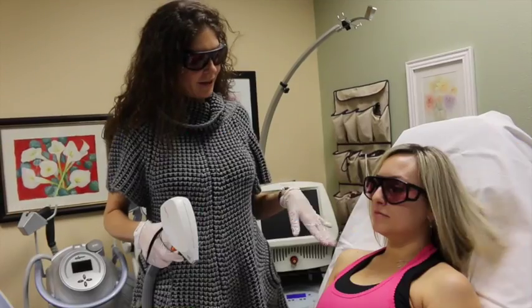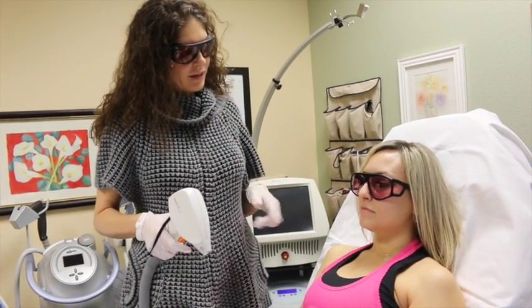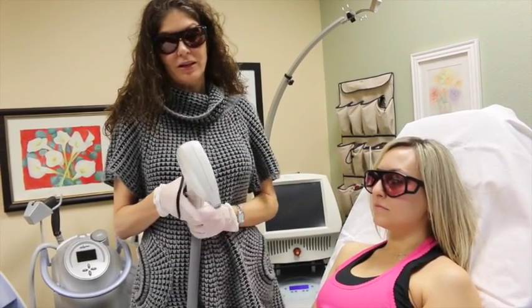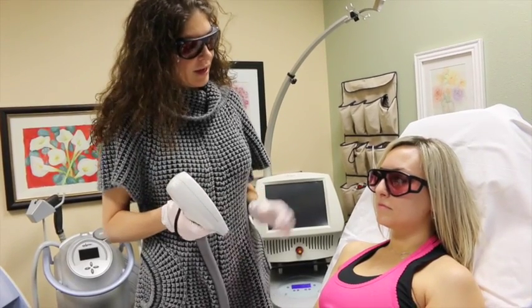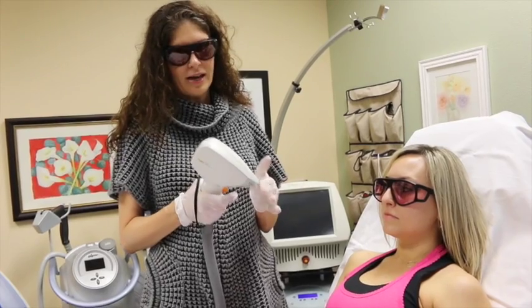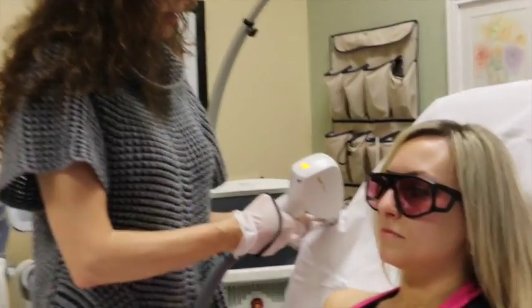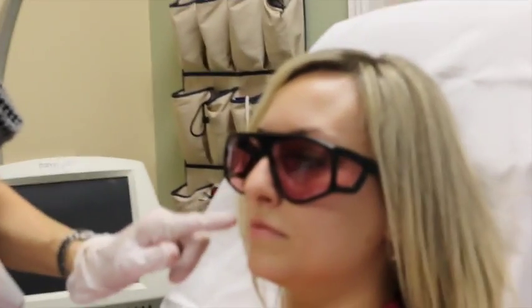Great patient. Final area on Jessica today is going to be her upper lip. And there's not as much hair as there used to be 5 treatments ago, but it's still a very sensitive area as well. And we have to use the tiny handpiece with that little tiny square now because you can't use the big handpiece on such a small area.